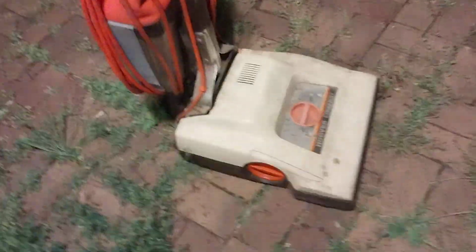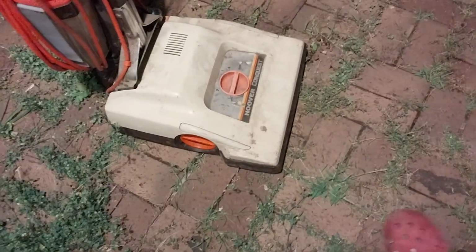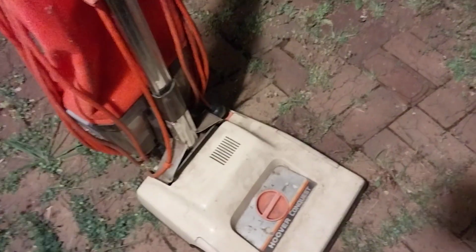There's an access port here on the side that can be removed if a large item gets somehow stuck in there. Height adjustments here on the front, pretty simple.